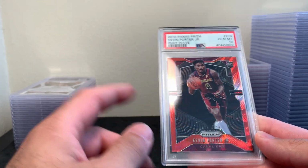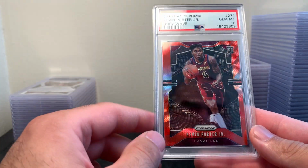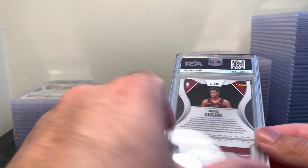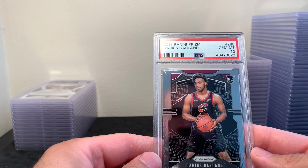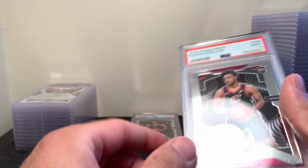PSA 10 Ruby Wave card. Definitely be looking to move. Last one sold for like $325. So I'm definitely gonna be looking to move this card, probably right after this video. Darius Garland, I think this is just the base Prism. PSA 10. Darius Garland Prism. PSA 9.